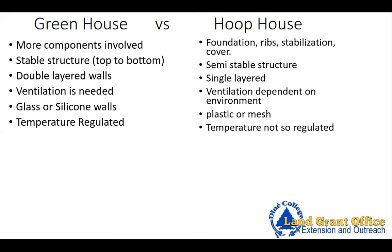Or you can use agrifabs too. That's also another option. So you can do a double layer or triple, or even a fourth layer on that with mulch and everything. So you can get really creative with that.